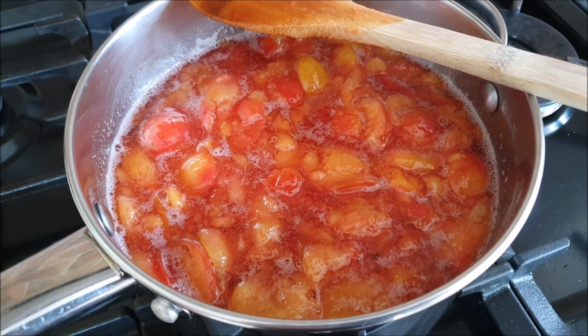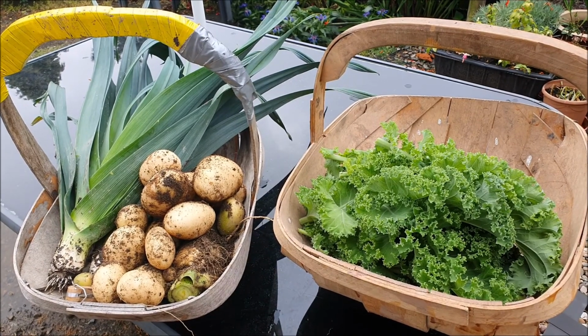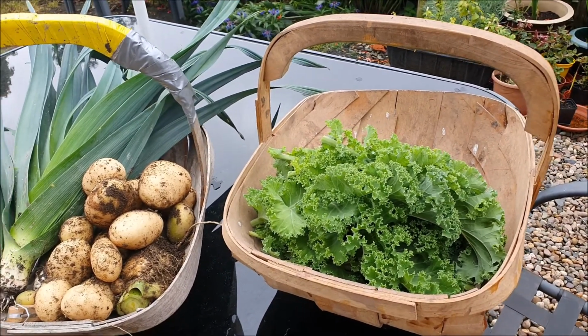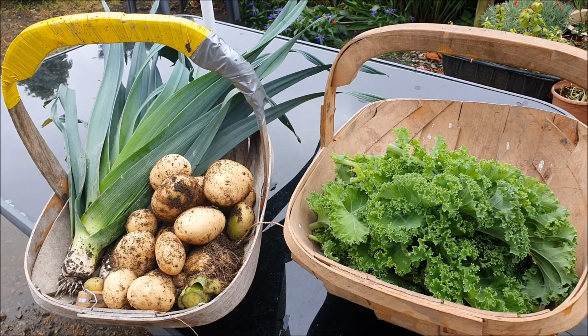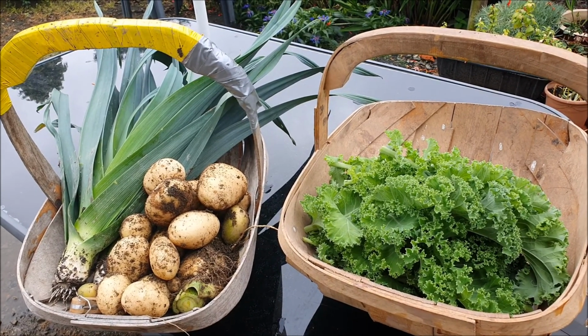Morning. And today the weather is dull. Homemade plum jam. And this later on will be our Sunday dinner. Okay, we have leeks, potatoes, parsnips, carrots, which you can't see, and kale, all out of the garden. Okay, and with this I'm going to help prepare a 3-course meal, which will be roast pepper soup, followed by meat and veg, followed by fruit crumble.